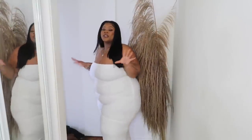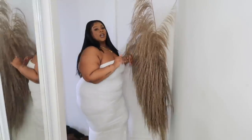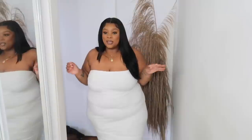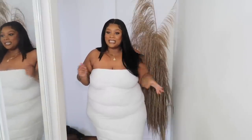I feel like brands don't make good maxi dresses enough anymore. Everything's midi, and y'all know I love a good maxi dress, especially a cute sexy one before the summer. This, baby, someone needs to invite me to an all white party. I'm obsessed with this dress. Honestly, I saw it on Brie Martinez on TikTok and I was like, I need that dress, and I didn't think it was gonna fit me.